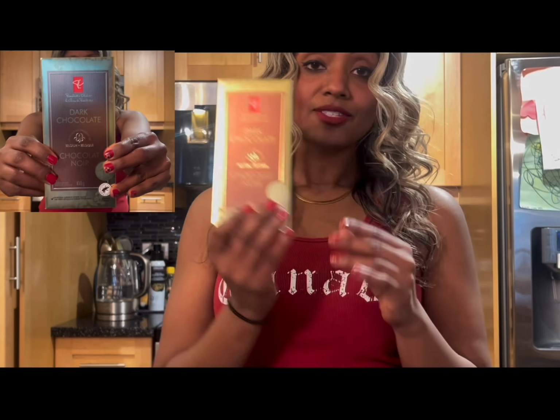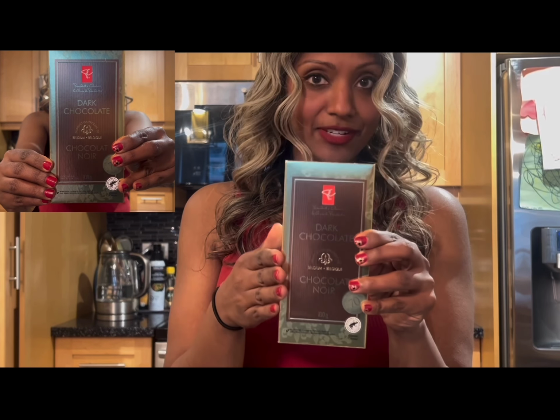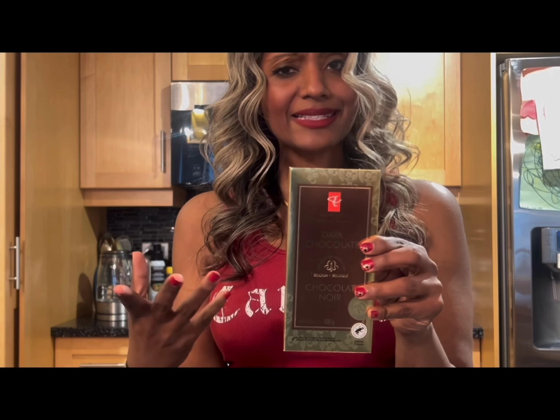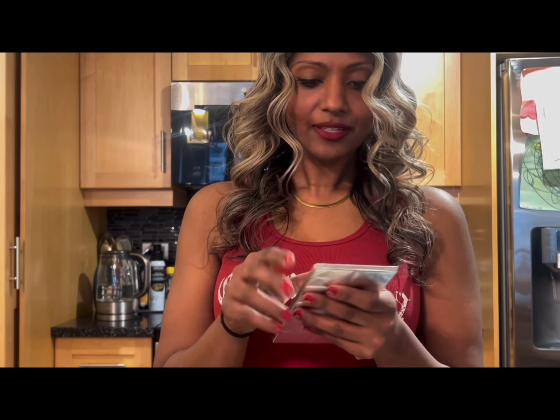But if you want something a little bit fancier, you know what you could try? Store brand chocolate bar. I actually like this because it is 70% dark chocolate and the first ingredient is cacao, and it has like 6 ingredients. One of them is soy lecithin and that's an emulsifier, but let's give it a try. Nice packaging.